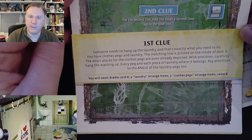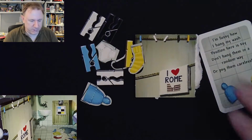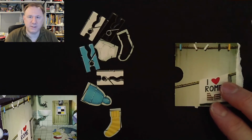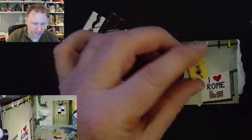With precision, carefully hang the washing up. Every peg and piece of laundry where it belongs. That is what I've been doing. So this puzzle is very fussy, or I'm very stupid, or both. I mean, this is where I started. So clearly the scale of these pegs is not the same as the scale of my pegs.